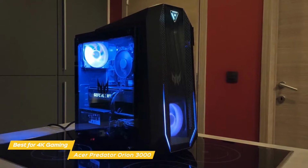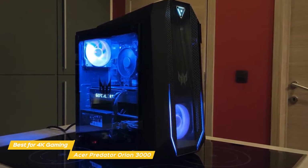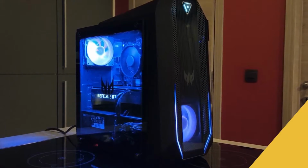If you're looking for a powerful 4K gaming PC that's compact enough to actually sit on your desktop and is VR ready, the Acer Predator Orion 3000 is a very good choice for you.